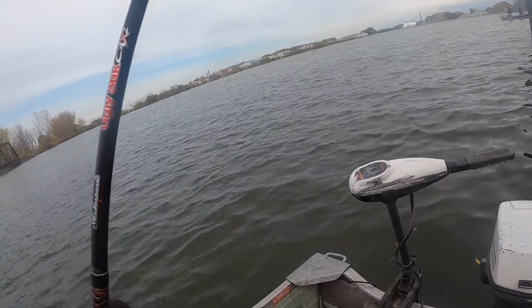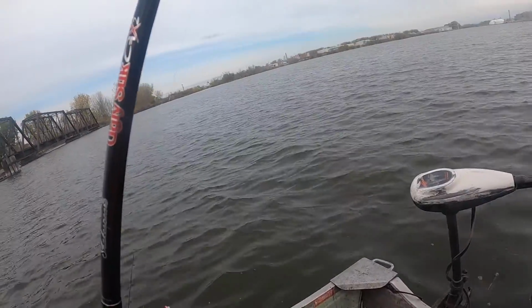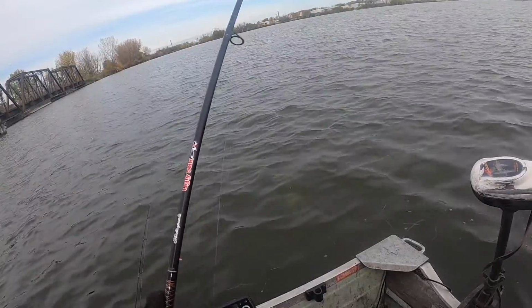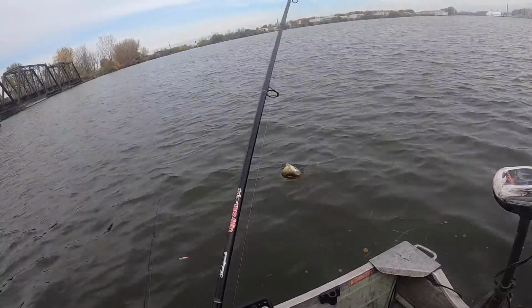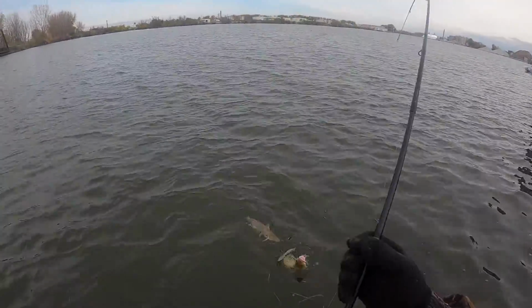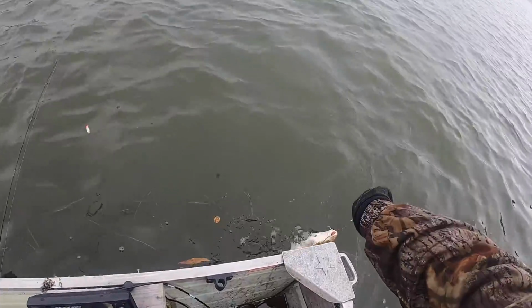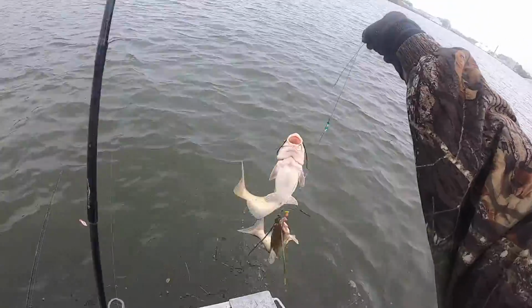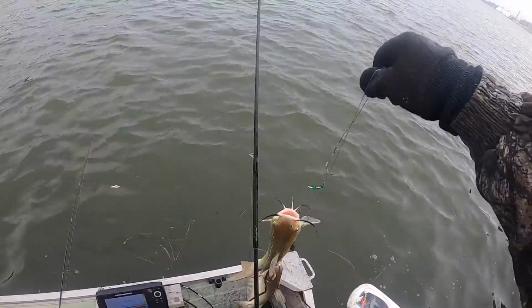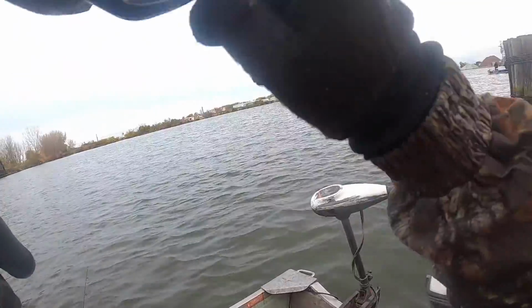I was hoping because it bit so quick, I thought it was another white bass, but I think this is a cat. Yep, now it is. Oh, a double. I just talked about that. No wonder it wasn't fighting right. Two catfish. That is something. There, double.